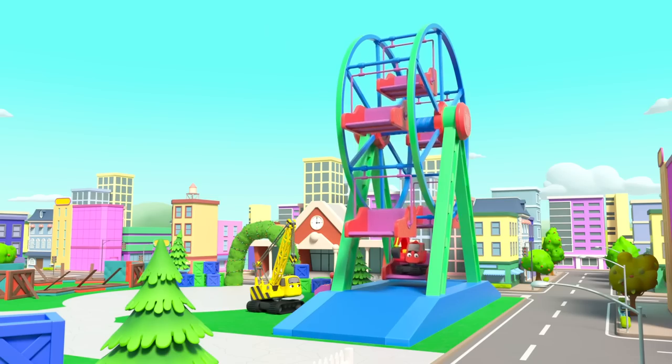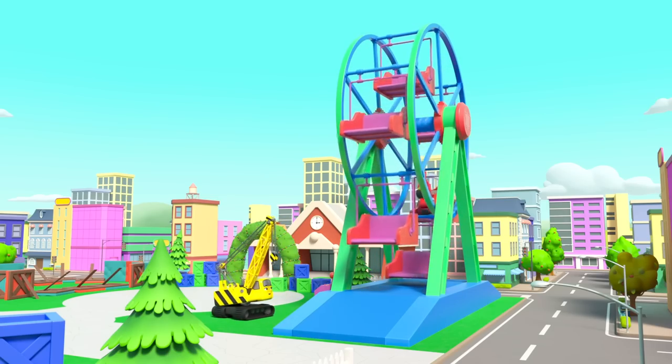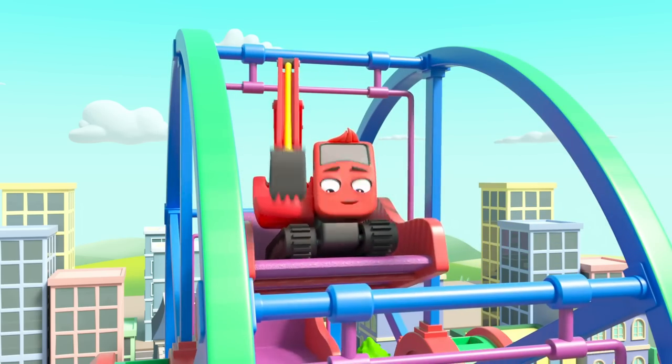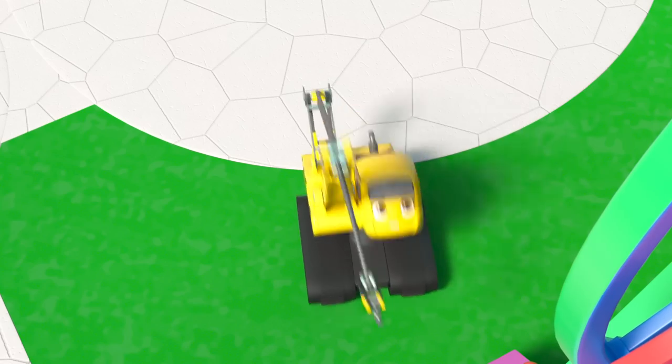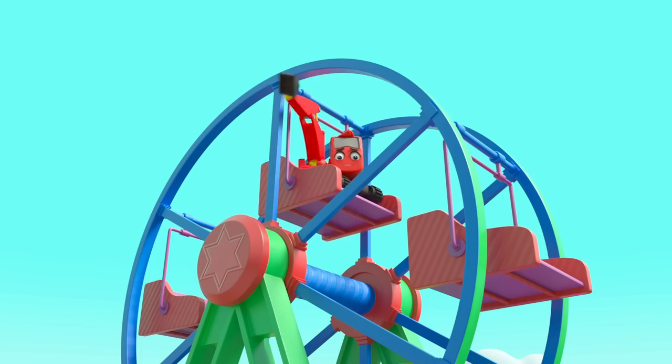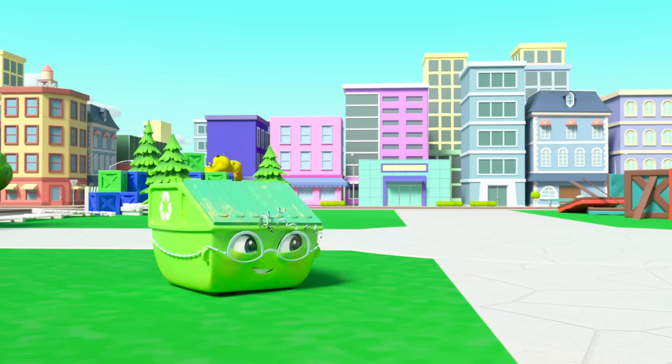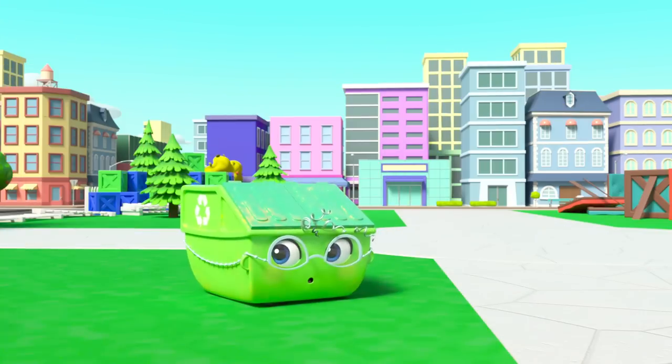Daisy throws the switch and up Digley goes. But uh-oh, something is wrong. Oh dear, the wheel stopped. Digley is stuck at the top. There must be a way to get him down. Daisy has an idea. Whoosh!